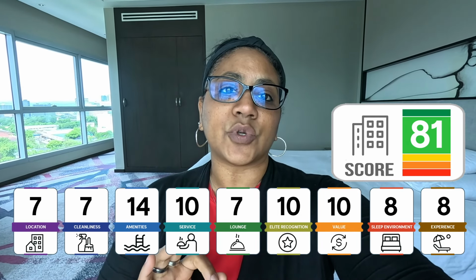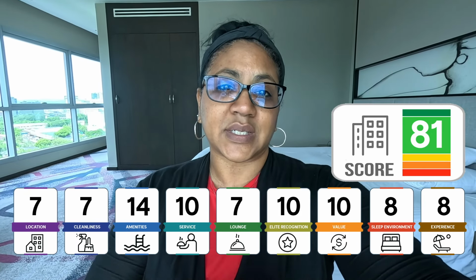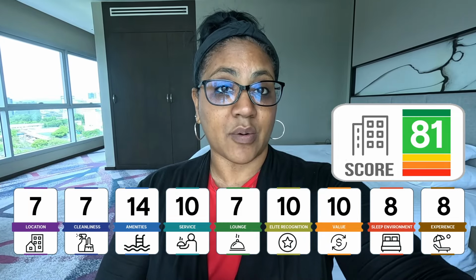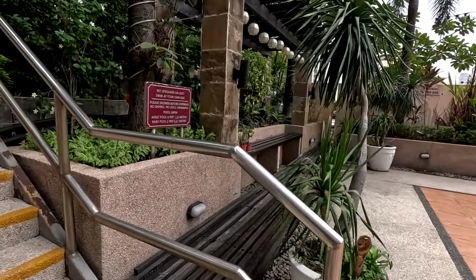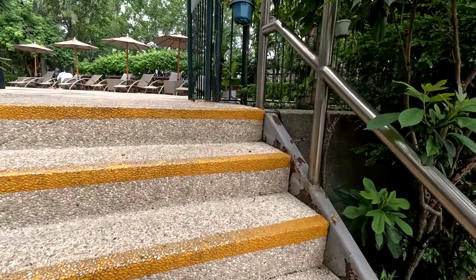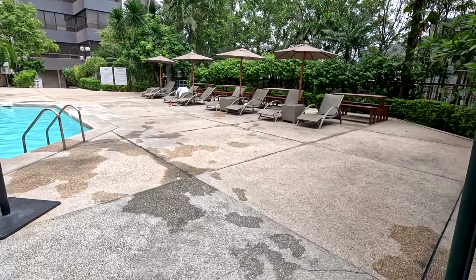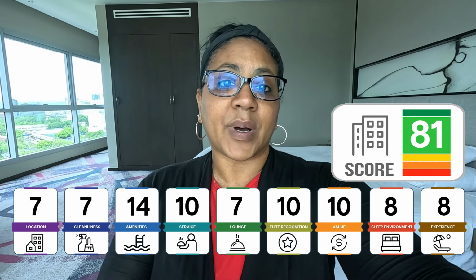Amenities, this is out of a possible 20. And as I mentioned earlier, one of the things I didn't care for was the sharing of amenities between 2 big hotels and the community. So the courtyard and the pool were shared between the Crowne Plaza and the Holiday Inn next door, but then the gym is also shared, not just with the Crowne Plaza and the Holiday Inn, but also, as I mentioned, with the community, because it is an Anytime Fitness. Now, it is nice that it's open 24 hours, so that's good. But as far as the pool, it's not that big, honestly, for being shared with 2 hotels. So I'm going to give the amenities a 14 out of a possible 20.